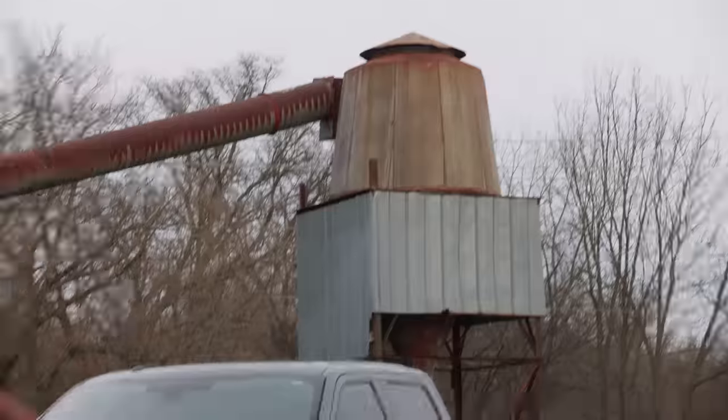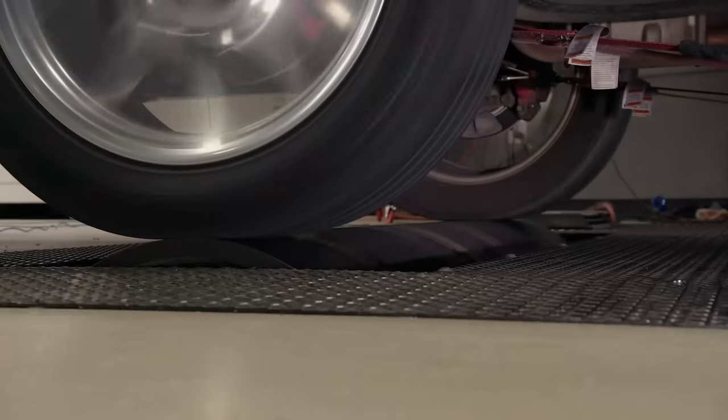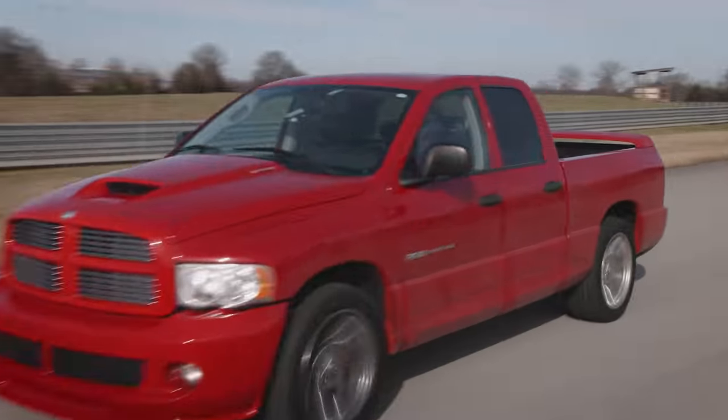A Viper and an EcoBoost will be transformed into ultimate muscle trucks. Which one has the edge? We'll shake them down for power, braking, handling, and speed.